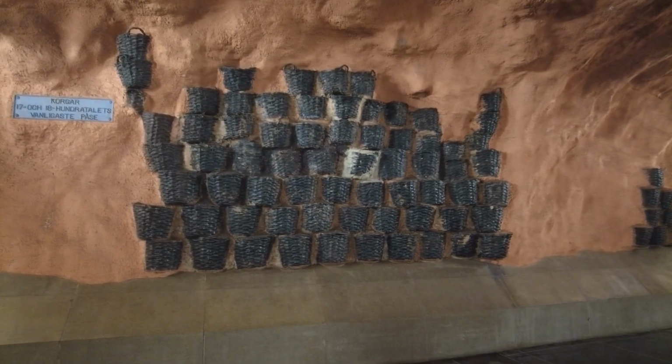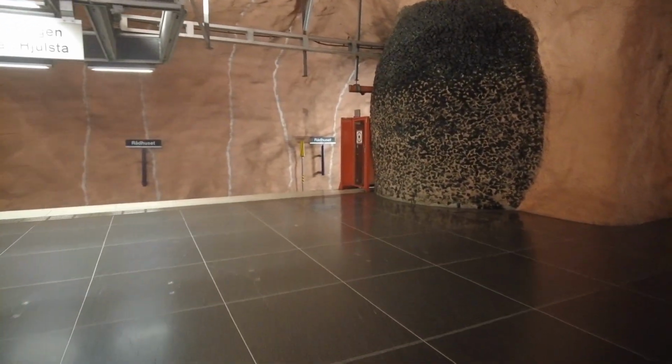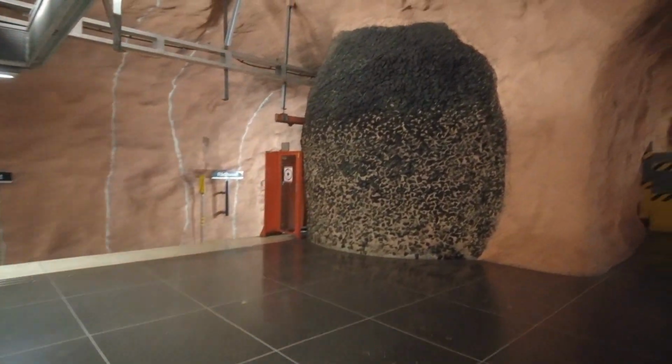How could a city come up with stations like this? I have no idea. It's just such a great idea and so fantastic. So impressed.